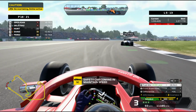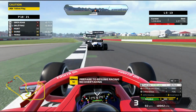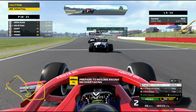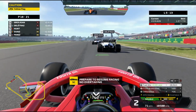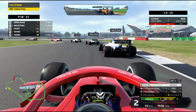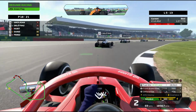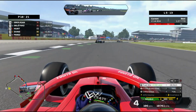Now we are behind the safety car, and the safety car is about to come in. We are behind Louis Delatraz in the Williams car. We've got to prepare to overtake as many cars as we can, but hopefully a lot of these cars are going to come to the pits. Well, Delatraz is definitely going to come in because he's still on the soft tyre, and so is Grosjean, and I can see Latifi as well. Anyway, it's time to say go, go, go as the green flag has now come out.